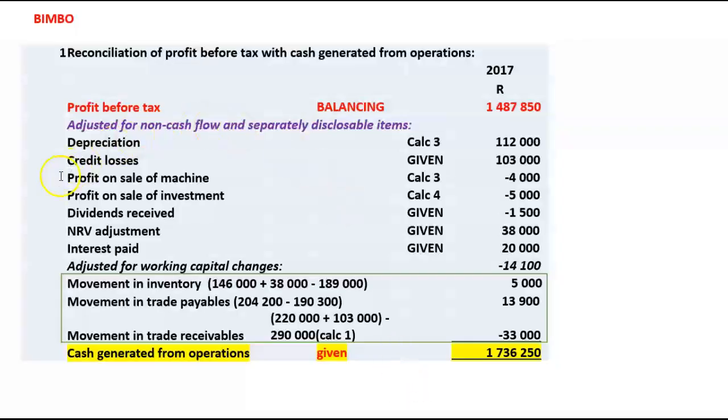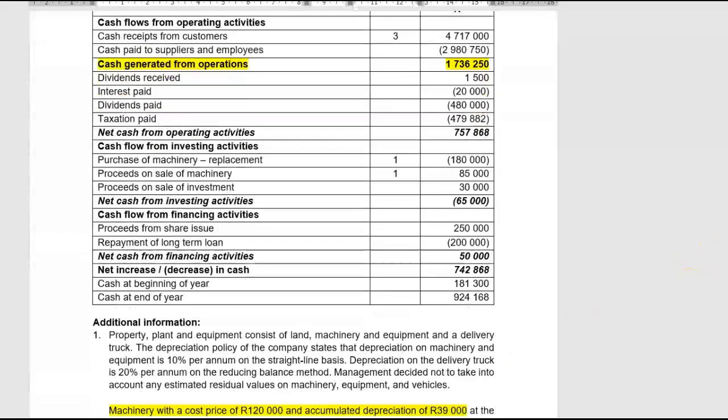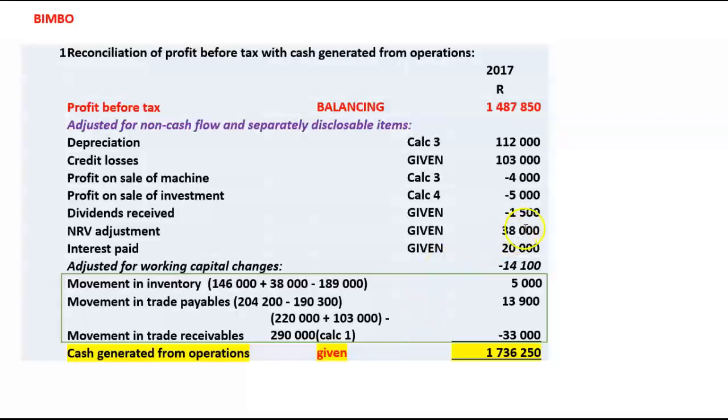And what do we do with that profit? That's also a non-cash flow item, so that we're also going to reduce our profit before tax with. Now, the rest of the items they gave you, they told you that there was a net realizable value adjustment of 38,000 Rand, which is part of other operating expenses. So that 38,000 is a non-cash flow item, so we have to add it back to our profits.